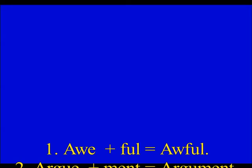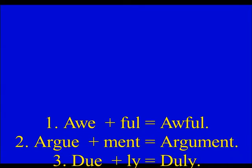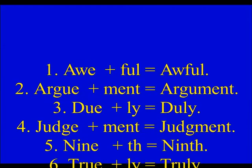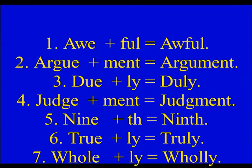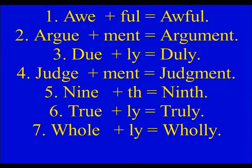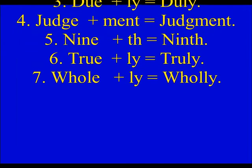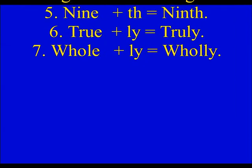But there are some exceptions to this rule. Where the silent E is removed, they include awful, argument, duly, judgment. In some other cases, judgment used to have the E. Ninth, truly, holy.